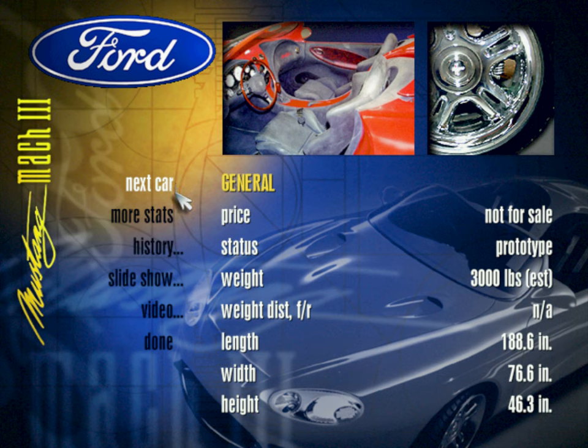Ford developed the striking Mach 3 as a racy roadster with a striking appearance, gave it a powerful name and performance to match. It promises excitement and keeps that promise.